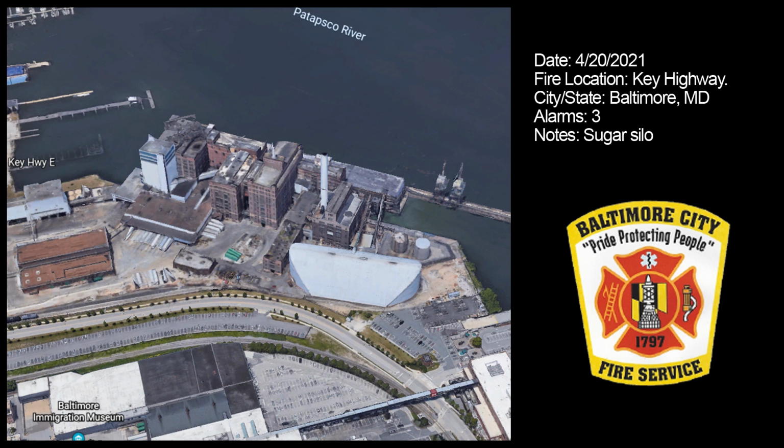Copy. Are we able to position Truck 23 to get their ladder pipe up? That's affirmative. If they can get back here, we could probably get a ladder pipe going on that. I think the boat should be able to hit it from their vantage point. There's also fire inside the silo. We're going to be getting water on that momentarily.